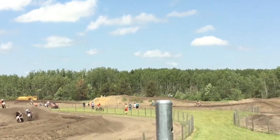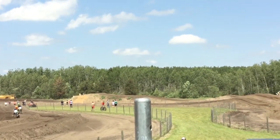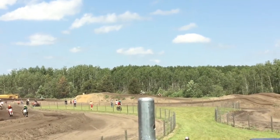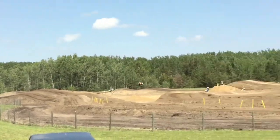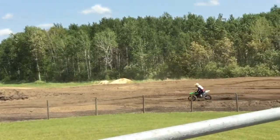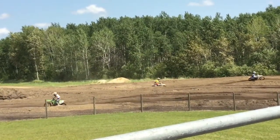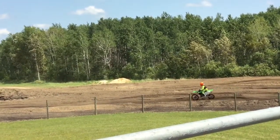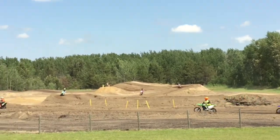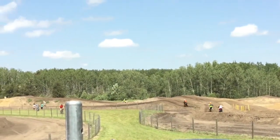A couple of Husqvarnas out front, followed by an orange KTM of Riley Clausen, then followed by a white KTM of Halbert there. Ashton Halbert on the 103 machine currently sits in the third place spot. He'll do battle with Clausen all day long.